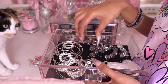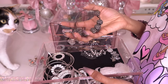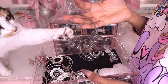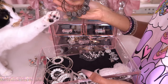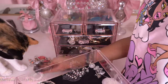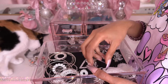And I have a lot of silver hoops, so we can let some of this go. These, I remember when I was obsessed with these. I had so many earrings this style. I do not wear these, y'all. I don't even know where I could wear these. I think I'm gonna sell them. I think I'm gonna let them go. They're a really good pair of earrings. Didn't tarnish or anything, but I think I'm gonna let them go.